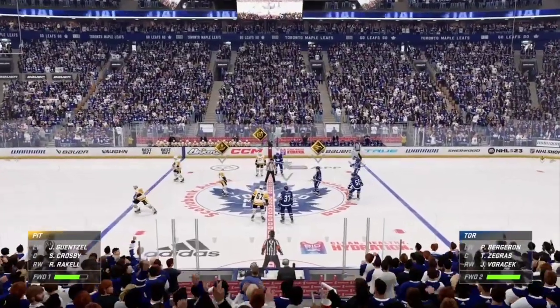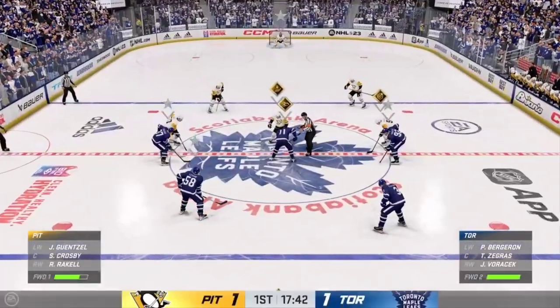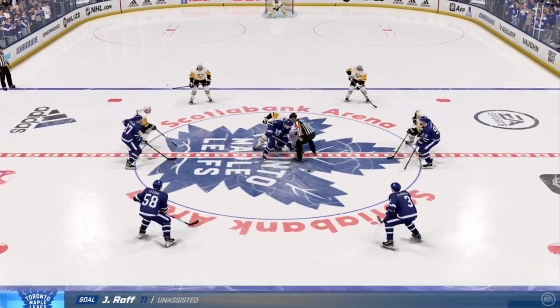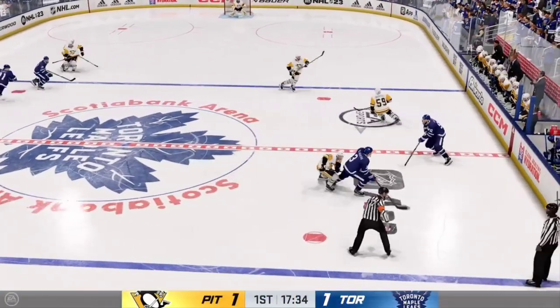We're still in the early stages of this period. You can feel the energy in this crowd. It's a tie game. The Leafs win the draw here in the neutral zone.